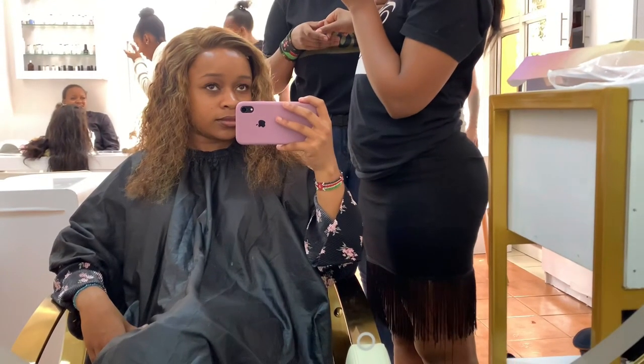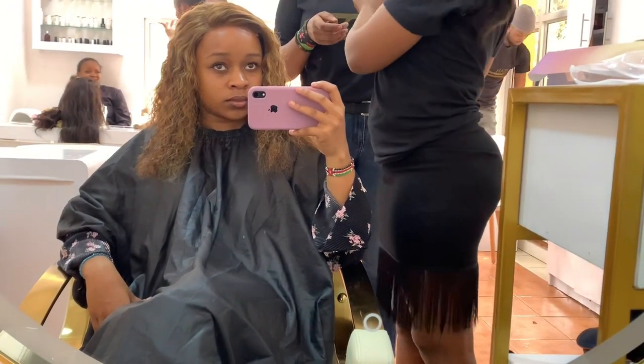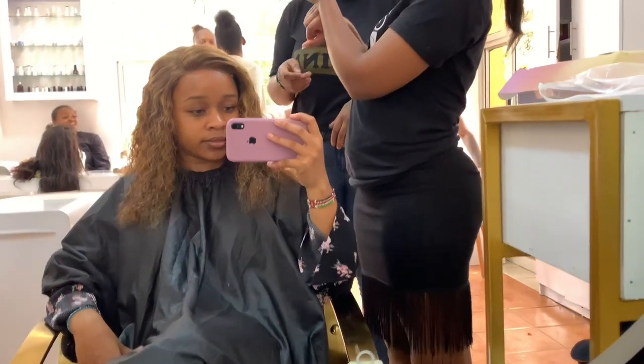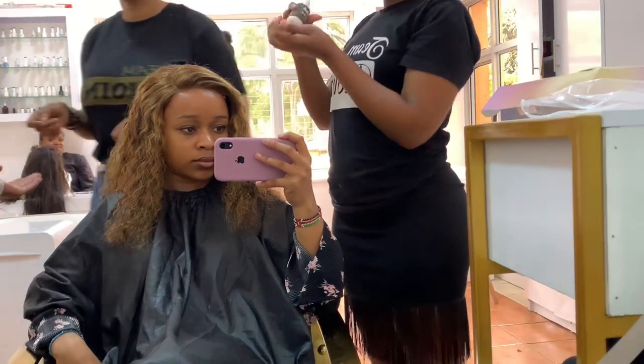The wig has already started giving shape. Oh my goodness, as you can see. Okay, I look funny. I don't know, but that was my first thought. I was like, this is new. Anyway, Candy doing her thing.